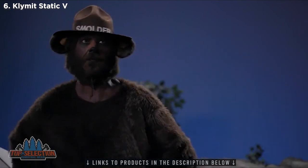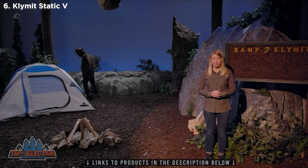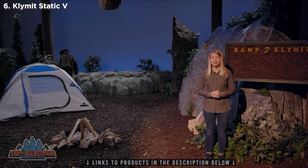Please, any information. The Insulated Static V is over-engineered, not overpriced, and with a Klymit limited lifetime warranty, you'll rest easy knowing your warm, comfortable pad will be around for a long time.